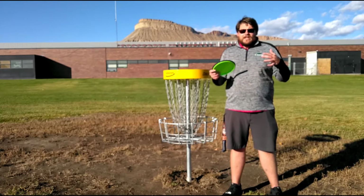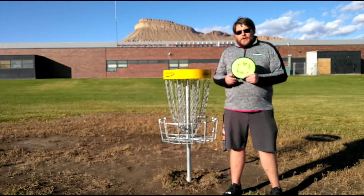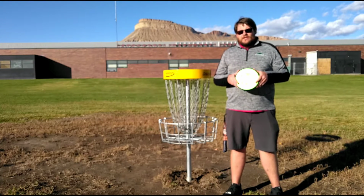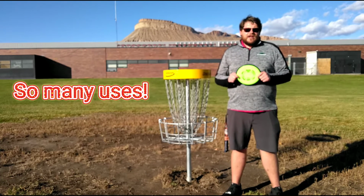Especially right now when we've got leaves falling all over the place, branches are starting to finally raise up just a little bit more. You're going to start finding pockets that you didn't know you could hit. This is the disc to help you get to the green and lower some strokes off your scorecard. This disc is great for any beginner. I highly recommend this disc.